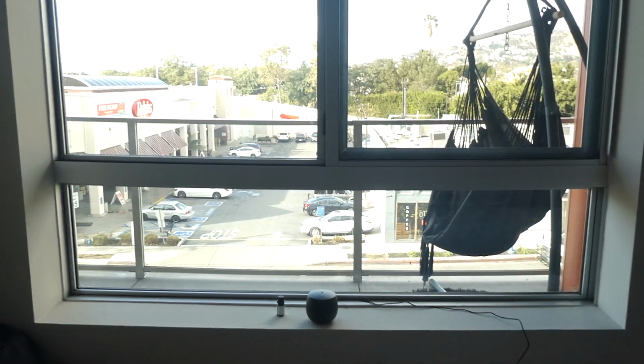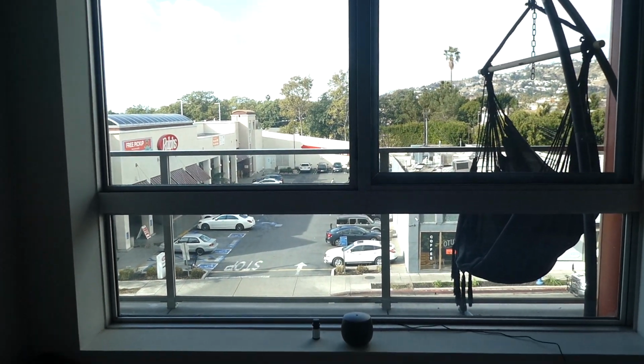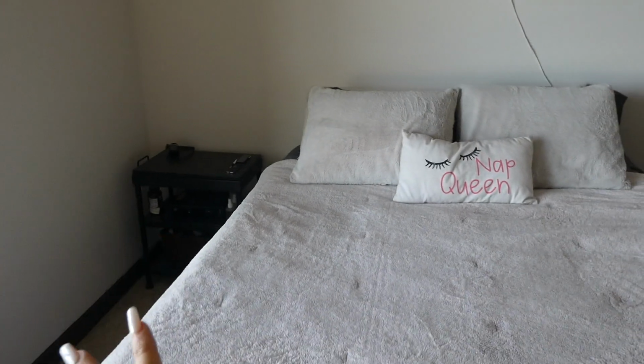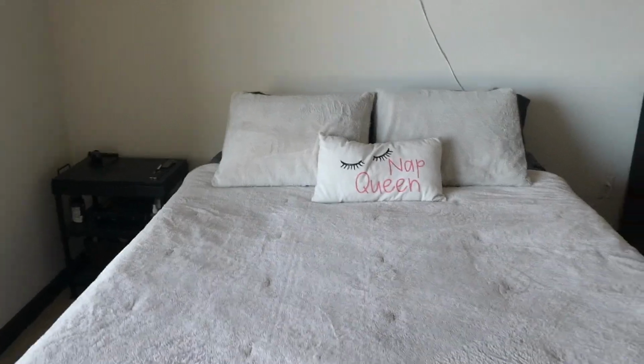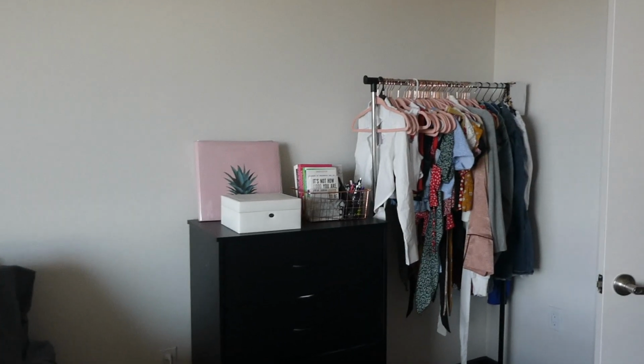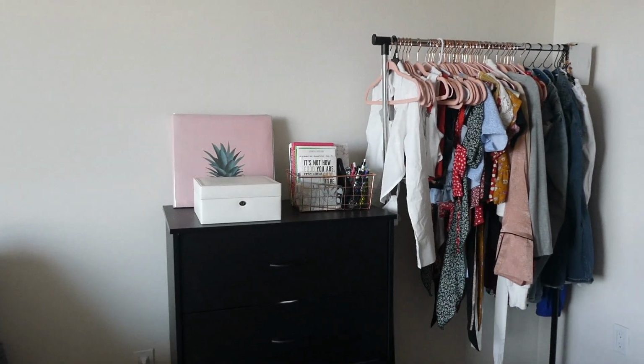This is the way my windows look from my bedroom, so I have a nice view, natural sunlight. That's my oil diffuser. That is just my little whatever nightstand, so don't look at that. I have my little neon light that says do what you love. Over here, this is a little bit messier, so whatever, I haven't decided what I'm gonna do yet.